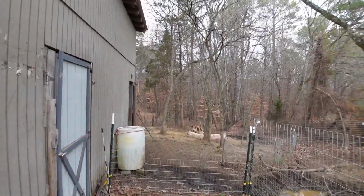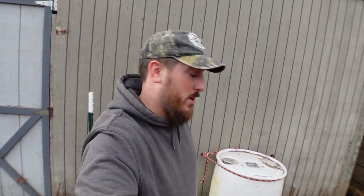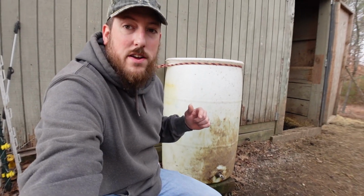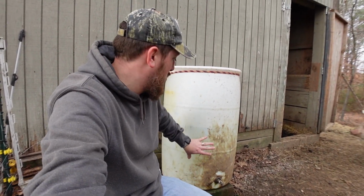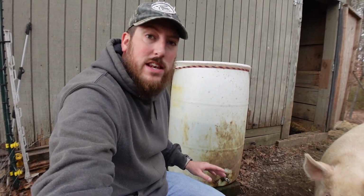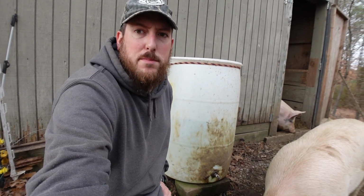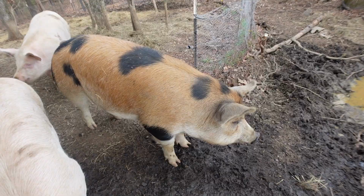Oh, they're not in the barn. What's up, piggies? Usually they're sleeping in quite a long time here in the mornings. The water barrel's doing good here for the pigs. I may eventually, once these pigs are off and slaughtered and out of here, end up getting another 1 or 2 more nipples added to this for the next batch of pigs this spring. Right now it seems to be doing the trick and holding up all right.